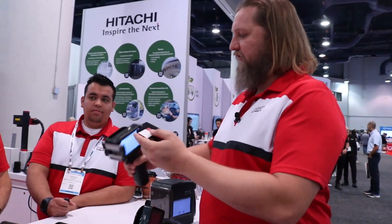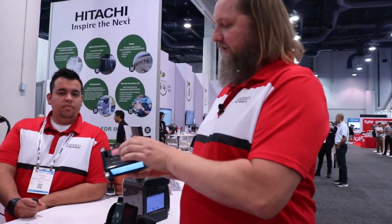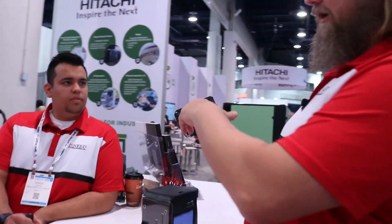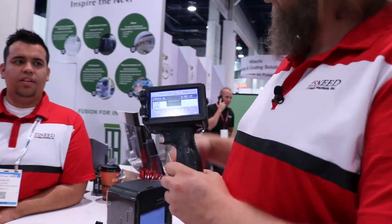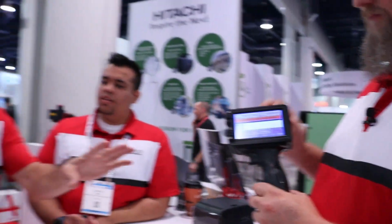And then just operationally, I see it's got a screen on here. So you just do all your programming right here, right? Is there any option if somebody has fat fingers like me? Is there an alternative to using the screen? There is an alternative. Of course, you can use a stylus. That definitely helps the fat finger scenario, which I'm guilty of. We also have the option of PC-based software, so you can set up all of your codes on a PC and then download them using a USB drive.